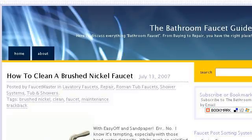Last but not least, try our third-ranked site bathroomfaucetguide.wordpress.com. The webpage How to Clean a Brushed Nickel Faucet, the Bathroom Faucet. This is the link.